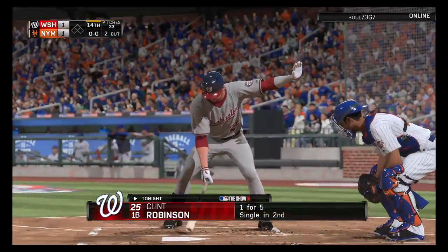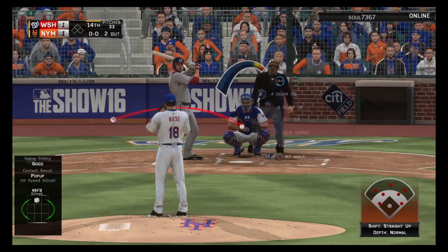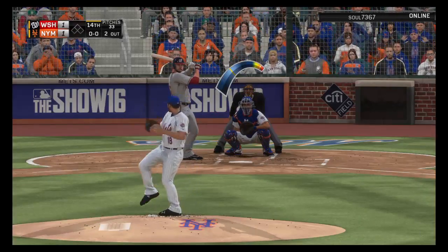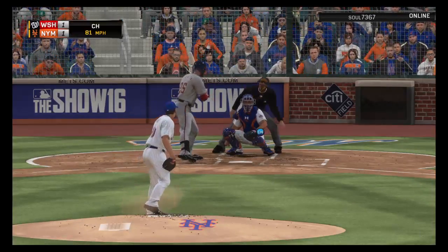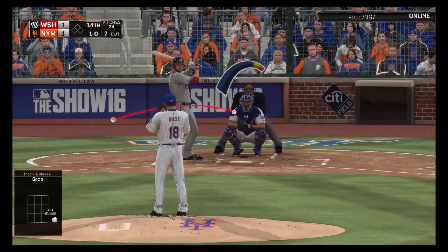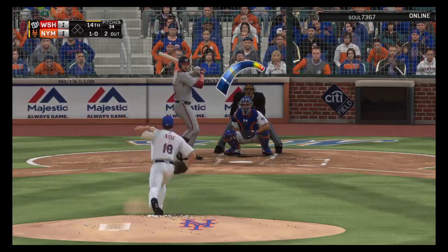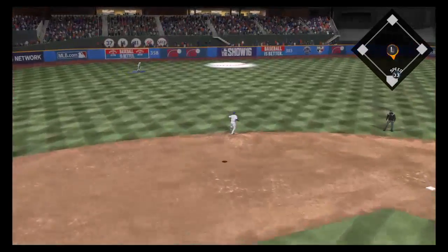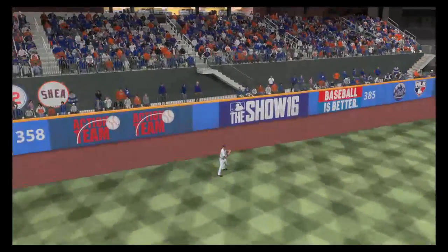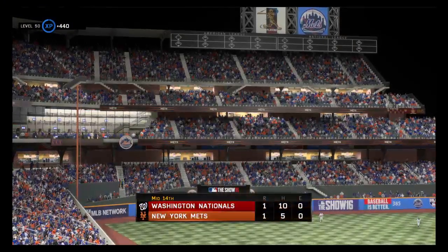Clint Robinson will stand in. He flew out his last time up. Robinson. Knee sets his sights, and the pitch. A changeup floats outside here for ball 1. Lifted the other way out to left center. Kepler giving chase. He makes the play. A great catch on the run to retire the side.